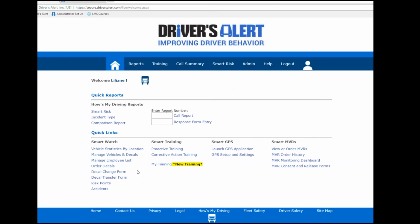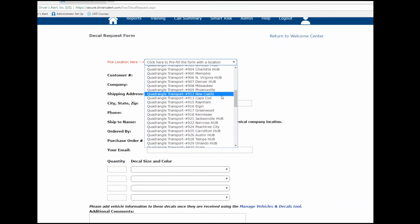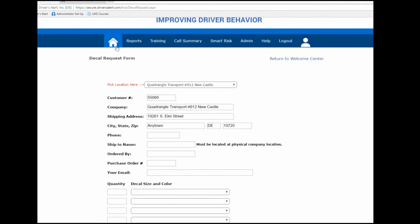All right. Real quickly, we get this question very frequently here at customer service. How do I order more decals? Well, it's a link right here on your home page, Order Decals. By coming into this form, you're able to pick which location you would like your decals to be shipped to. Notice that your shipping information will auto-fill in. If this is incorrect, please make sure you fix it. This is where we'll be shipping your decals to. Tell us how many, what size, any additional shipping information, and click Send Request. Once you do that, our shipping department will get notified so they can process your order right away.